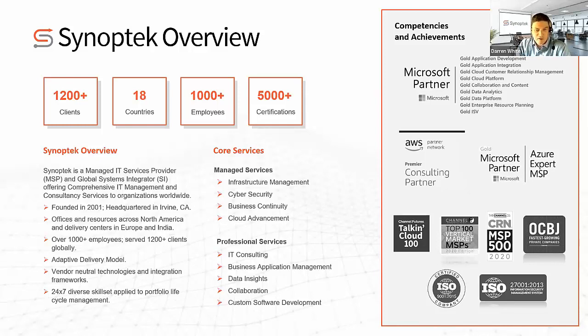And we have core practices that we focus on. We have infrastructure management, cybersecurity, and business continuity. Selfishly, I'm more worried about the cloud advancement piece, but we also have custom and off-the-shelf applications. We're a big Microsoft shop. We focus on Dynamics. We have a ServiceNow practice, data analytics, etc. So we have some major specialties: Microsoft Gold Partner, Microsoft Expert MSP, and AWS Advanced Tier partnership.